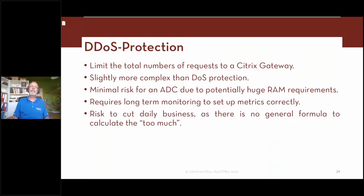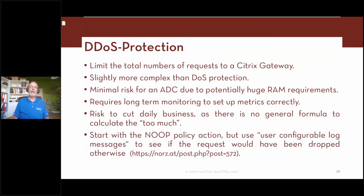It requires long-term monitoring to set the metrics correctly, and there's always a risk to cut your daily business. So I would suggest starting with a policy with a no-op action first, and then see if there's something in the logs, using user configurable log messages, and check the logs. And if there's nothing in it, you would just change from no-op to drop.